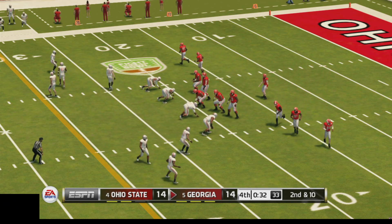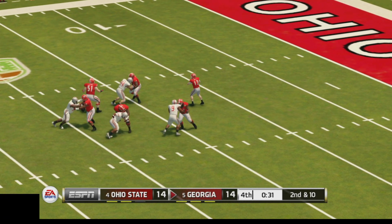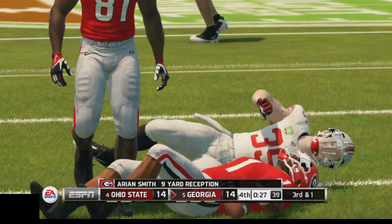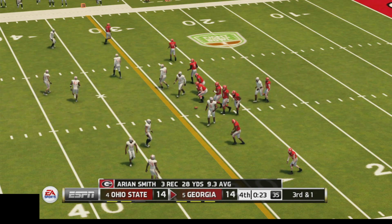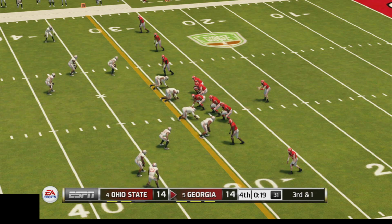They'll line up with five wide receivers. Here we go. Green 19. Completes it across the middle, and they make the stop around the 29-yard line. What impresses me so much is the guy's vision. He read the coverage perfectly to find his man for good yardage.